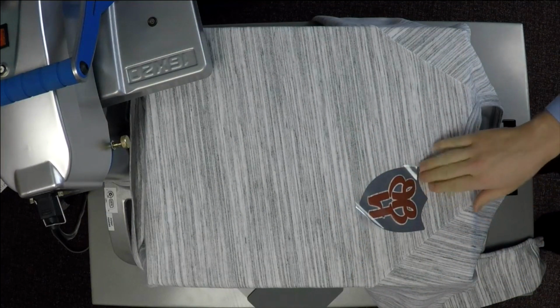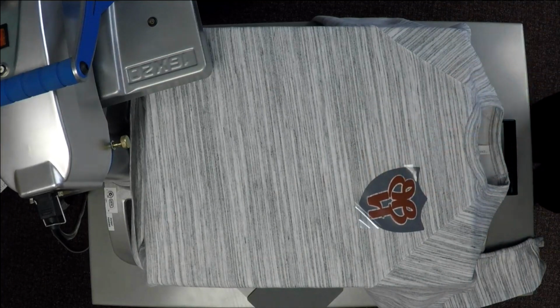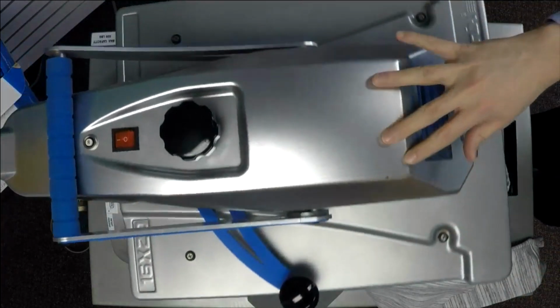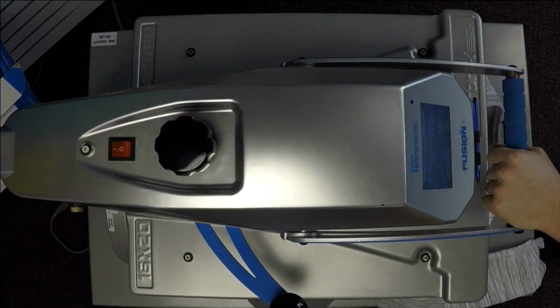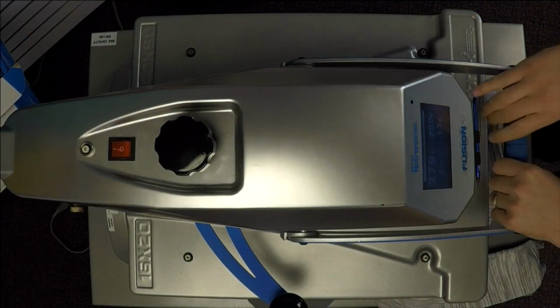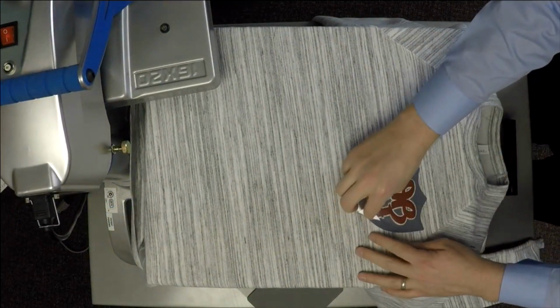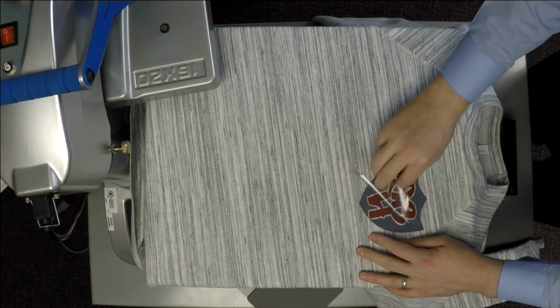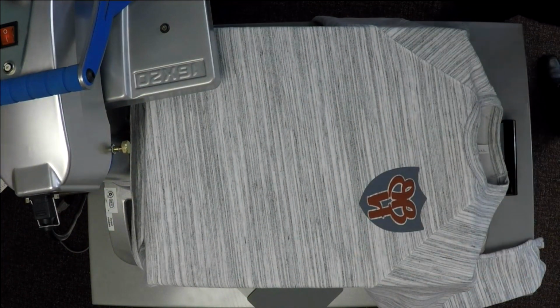Now I am at 280 degrees. I started to see a little lifting on the edge here at my 280. So once again, I would be at 320, so it's causing me to do a little bit more than my normal 2-second tack to get it to adhere, but no big deal as long as you don't get aggressive and tear it off right away. You can always come back, heat and reheat, and get ready to pull the carrier. So it's much better after I did about 6 seconds at that lower temperature.